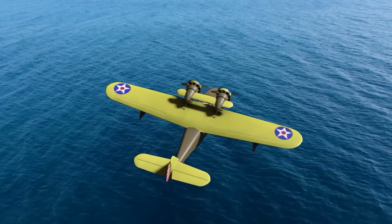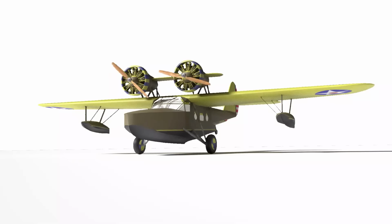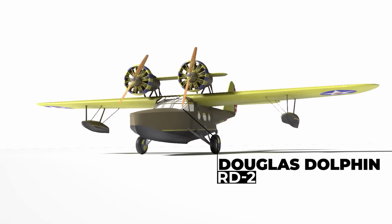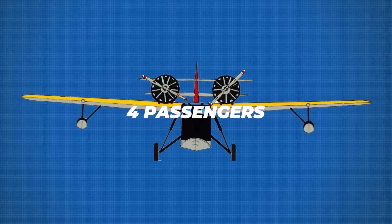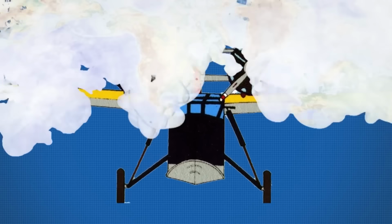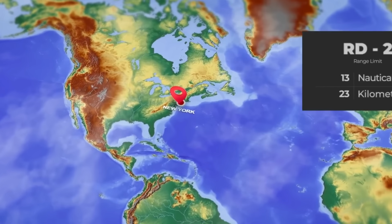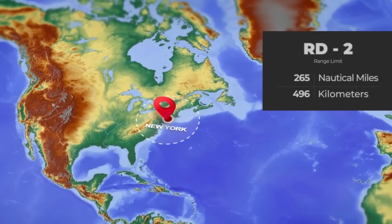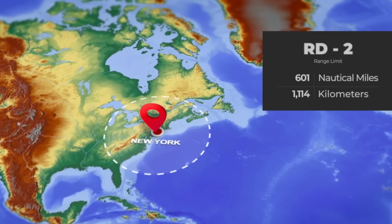Air Force One's story began in 1933 with the Douglas Dolphin, an amphibious plane owned by the US Navy and designated the RD-2. It was fitted with luxury upholstery for 4 passengers and a small separate sleeping compartment. While it only had a range of 601 nautical miles, there are no actual reports that any president actually flew in the plane between 1933 and its retirement in 1939.